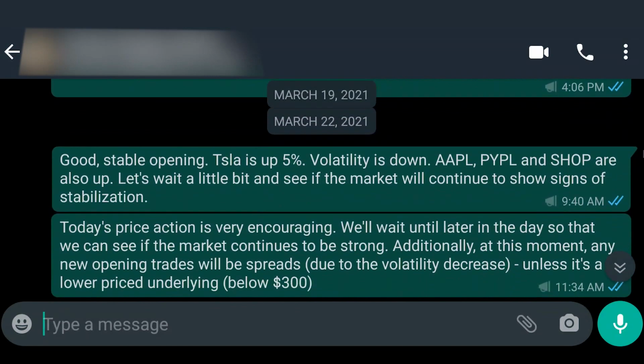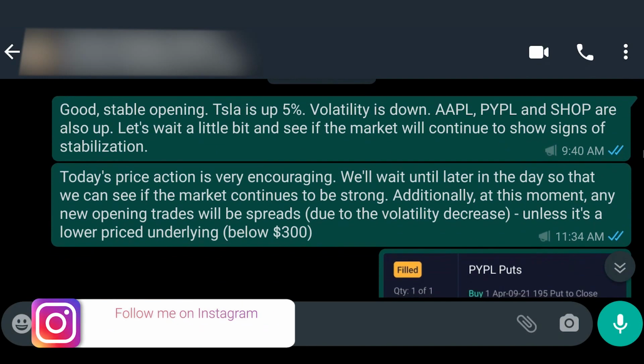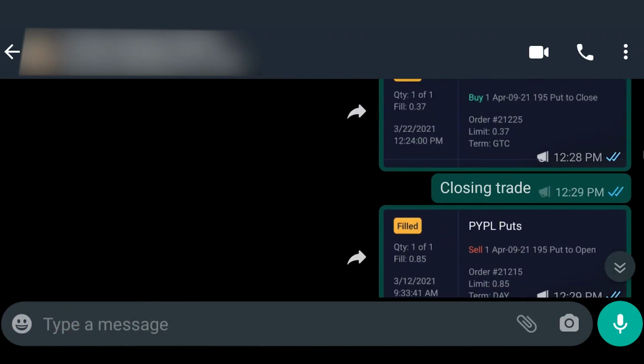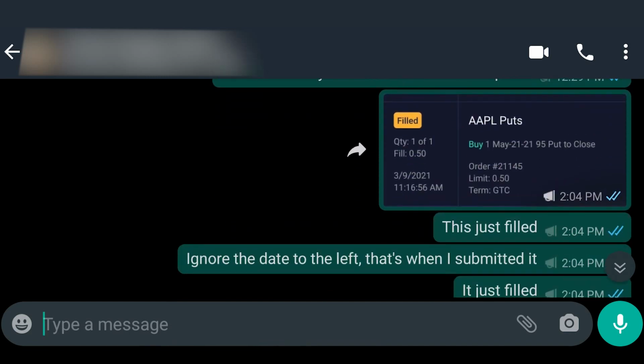All right, March 22nd, good stable opening. Tesla was up 5%. So then we wanted to wait until later in the day. Bought back PayPal. Picked up around 60% profit. Bought back Apple.